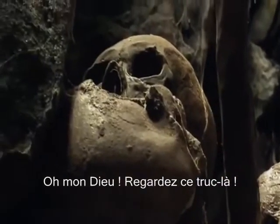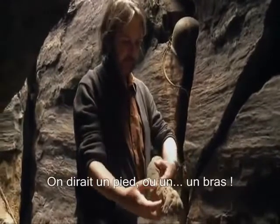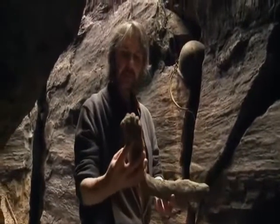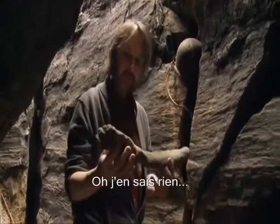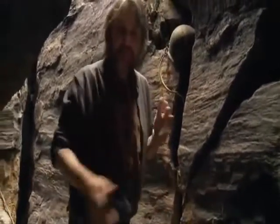Oh my God, look at this thing here. That looks like a foot or an arm. Oh, I don't know. That looks rather creepy, doesn't it?